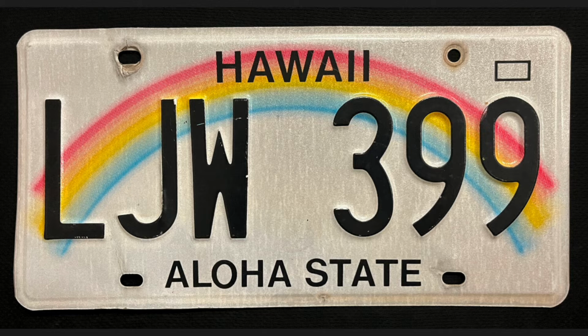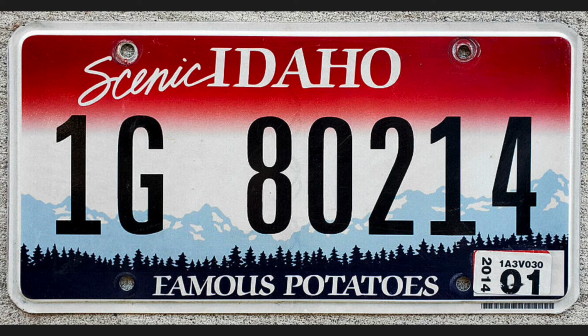But they've got Hawaii, Aloha State. That's their nickname. I would appreciate a different font, but overall it's okay. Simple design. They do a decent job. It's readable. Here's a really nice one. I like the gradient, the color combination, red, white, and blue.